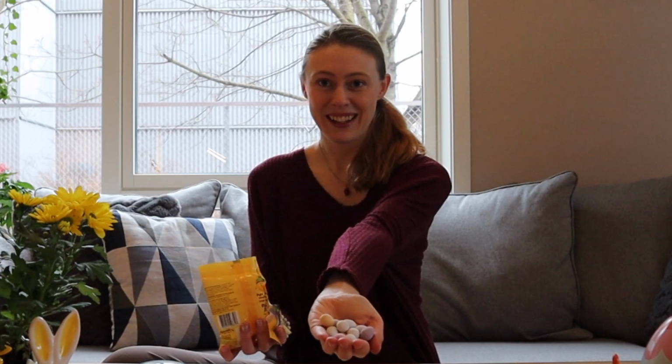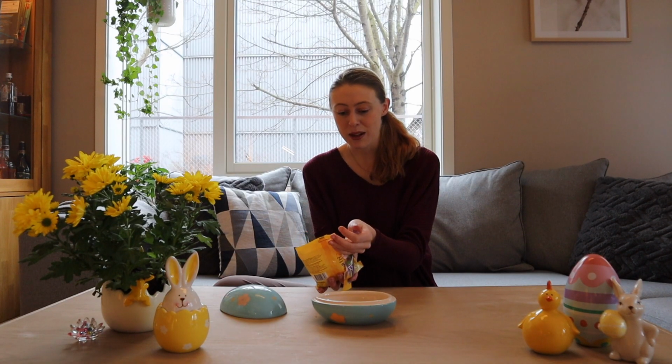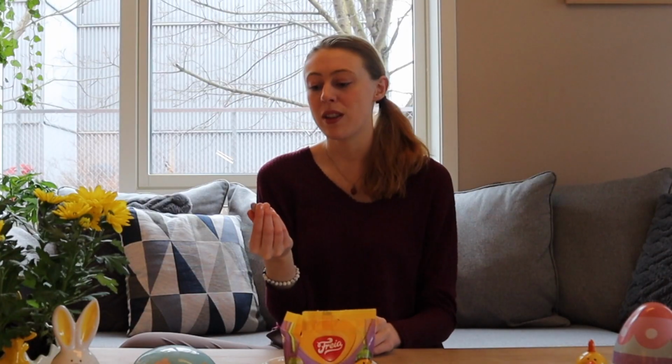Ooh, look at that. They definitely remind me of some of these chocolate eggs that we would get in the US at Easter time, which is good. Because those were the good stuff too. I think I will shake things up a little bit this time and go for a purple egg. It's so cute, they're very bite-sized. That's really good. It's just the perfect size too. You can just eat it in one bite.